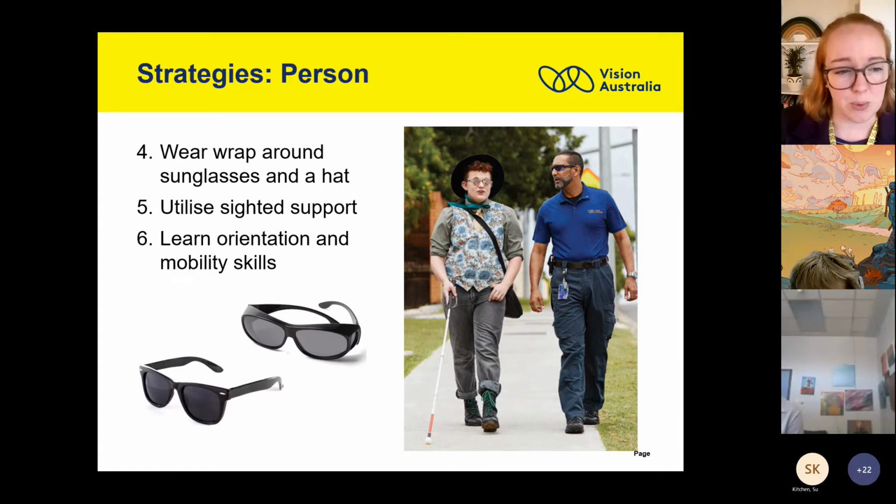Also utilise sighted support. So some people, especially if they've recently lost their vision, or their vision is just starting to impact their mobility, are probably going to prefer a person to give them assistance while they're moving around. And actually, some of our clients who've had low vision for years just prefer to have a sighted person support them than to mobilise independently.